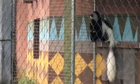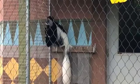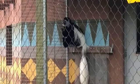Let's do one more question, then we'll get out of the rain. Are colobus a common species in other zoos? I think so. There's actually two different species of black and white colobus that are kept in AZA zoos.